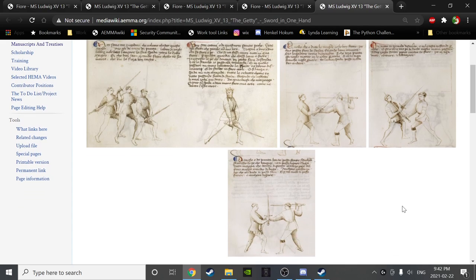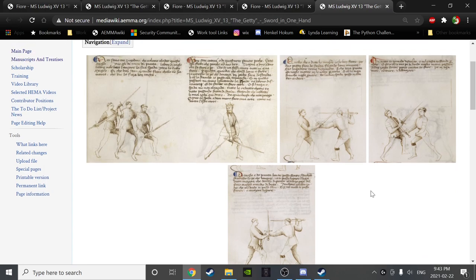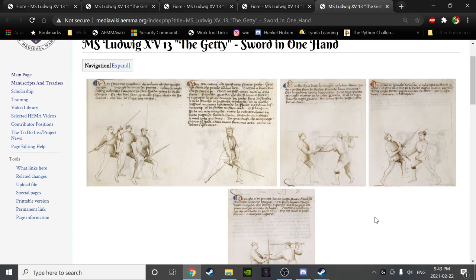No? Okay. So, all right, it's 9:42 now. Let me try and get us back to where we started, and then I'm going to open the floor for questions again, okay? So, we began the session by starting to look at the context of the sword in one hand section.